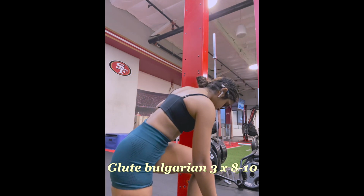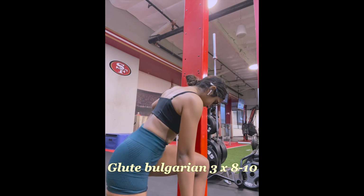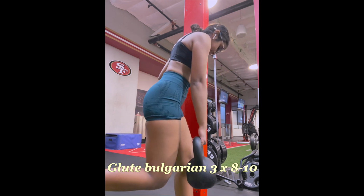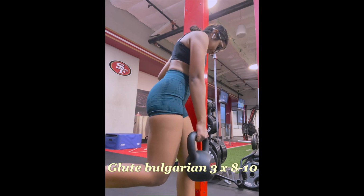And here we're doing Bulgarians again. The workout program with GainsbyBrains is actually pretty repetitive. It calls for Bulgarians all 4 days that I'm lifting, but I don't mind because it allows me to track my progress on my weight and reps throughout the 3-week phase.